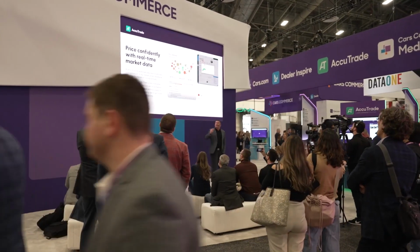Speaking of CarMax and Carvana, I also hear a lot of people say, well, I can't match that price, or I can't put as much money in that trade as them, because they can transfer inventory all over the country. And in some cases, that's true. But we're going to share that data with our dealers in the inventory intelligence platform, so at least you know.